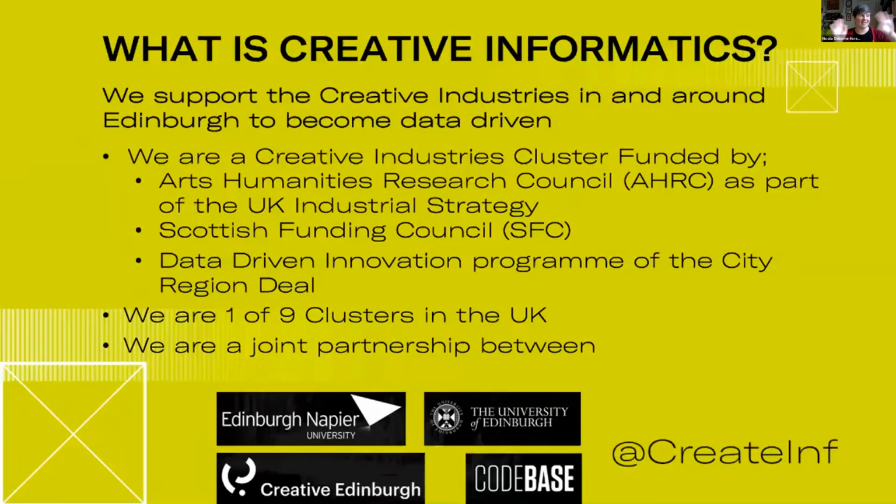So it's been fantastic to hear the presentations today. We have three funders. They include the Arts and Humanities Research Council, and we're funded as part of a programme that's funded by the UK Industrial Strategy. So a lot of what we do is work with industry, but we're also trying to bridge relationships between industry, academia, and cultural and creative organisations.